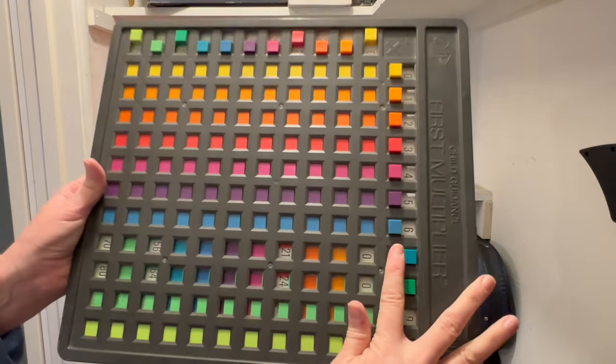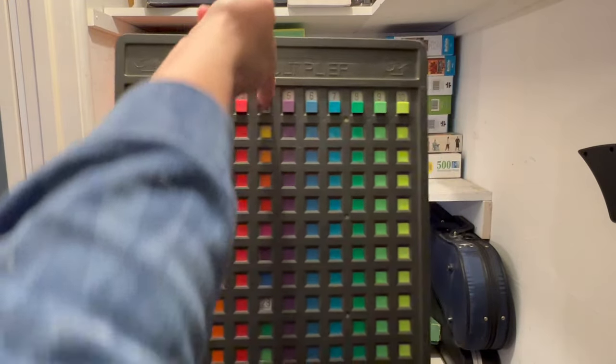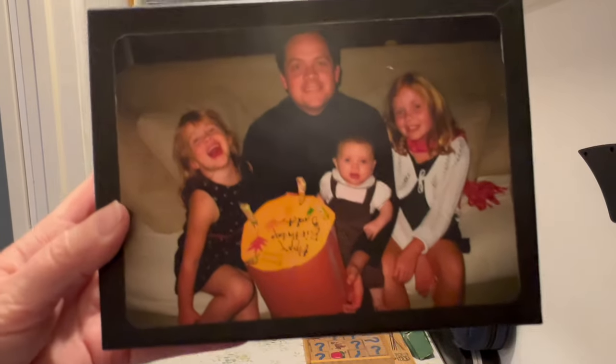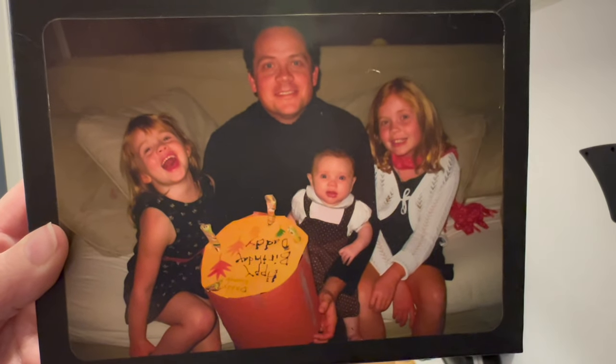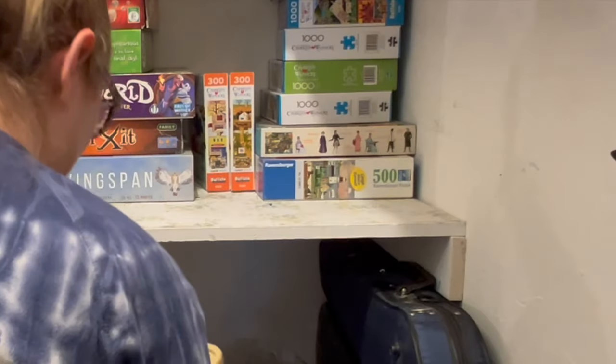Multiplication times table thing from the 70s. What is 7 times 4? It's 28. Isn't that great? A puzzle that I had made for John. That's the cake that the girls made for their dad. It's a construction paper cake. That's concentration. That was a favorite. Pick up sticks too. That's Harry Potter trivia.